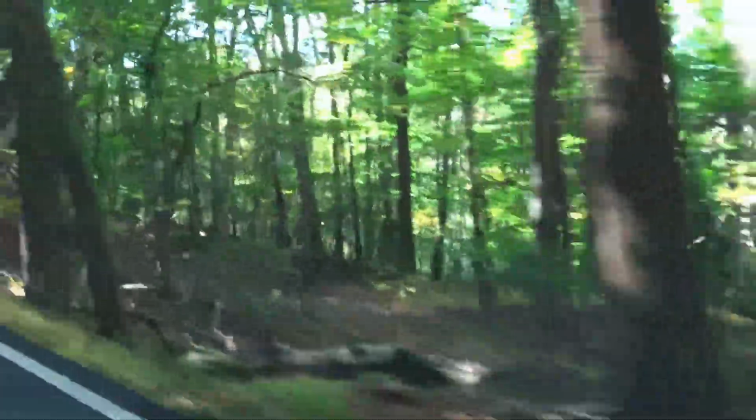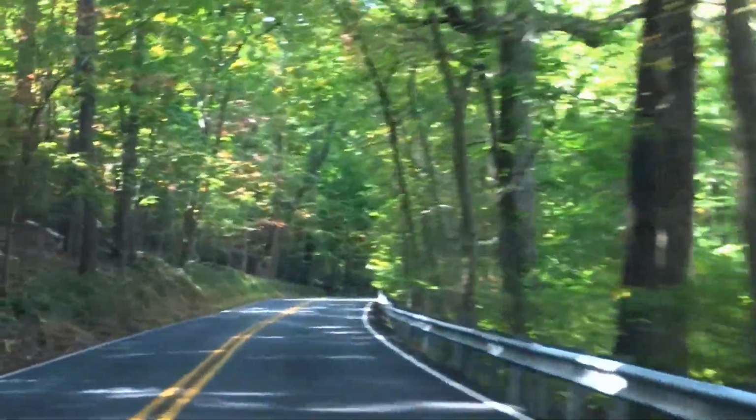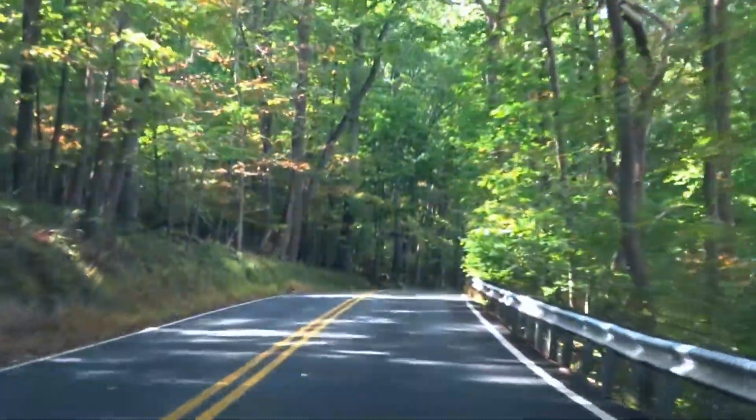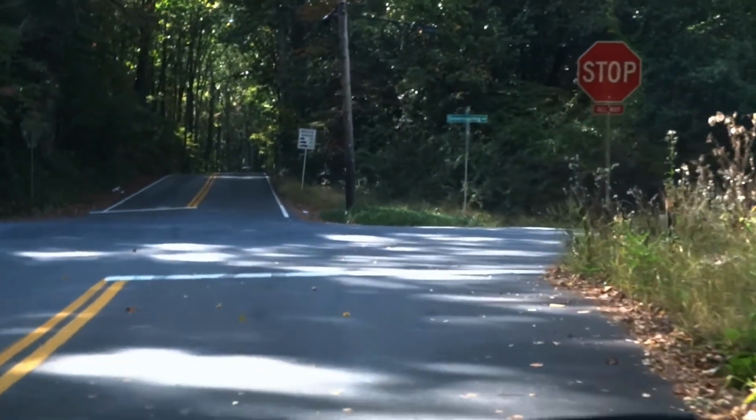The line parallels down there in the woods. Of course, invisible at this point, thanks to the growth. You can almost make it out there. Up ahead's one more station, supposedly. But first, here's Greenspring Avenue.